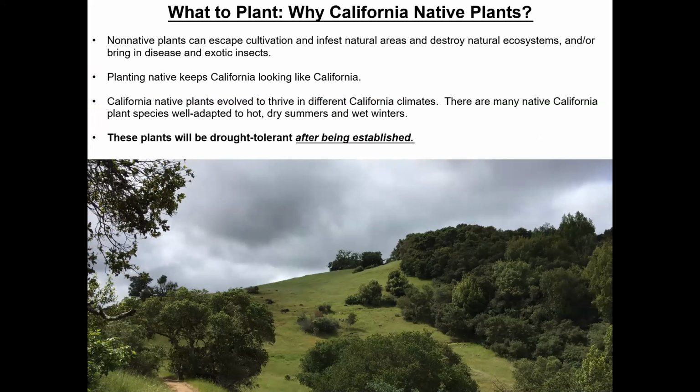There's a picture of Edgewood Park there. And when you bring in non-native plants, they can escape cultivation. They're very smart and sneaky that way. They can get out there and wreak havoc in natural places and environments, and destroy those ecosystems in which they find a new home. They can also bring in disease and exotic insects that have no place here. So really, with 8,000 species of plants, there's almost no reason to look for anything outside of our own cornucopia of plants.